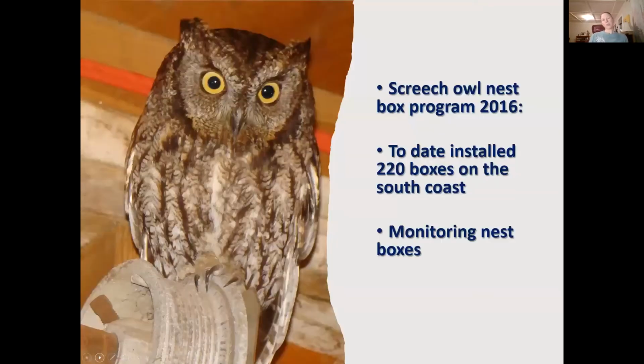So the Fraser Valley Conservancy, in an attempt to better understand what's happening with the species, initiated a nest box program in 2016 in collaboration with the province, Forest, Lands and Natural Resources. We have to date installed 220 boxes on the coast, and we monitor these boxes annually. These boxes were first installed in natural areas, in protected areas such as parks, provincial, regional, municipal, but we've also now been installing them more on private land in areas that are suitable for screech owls.